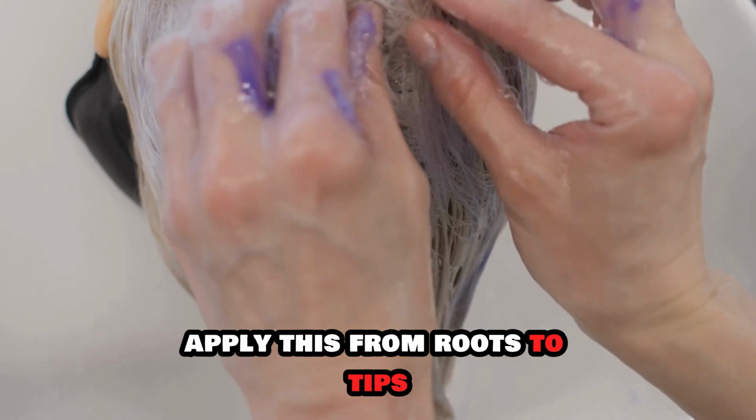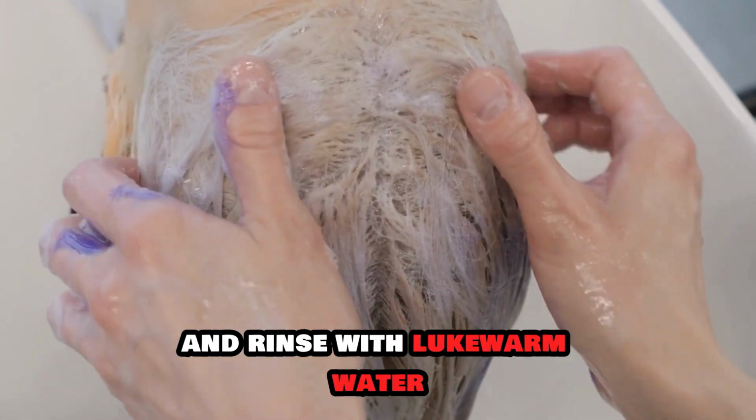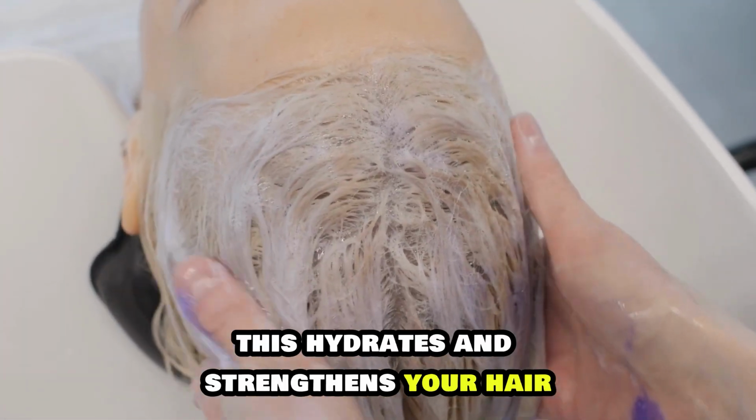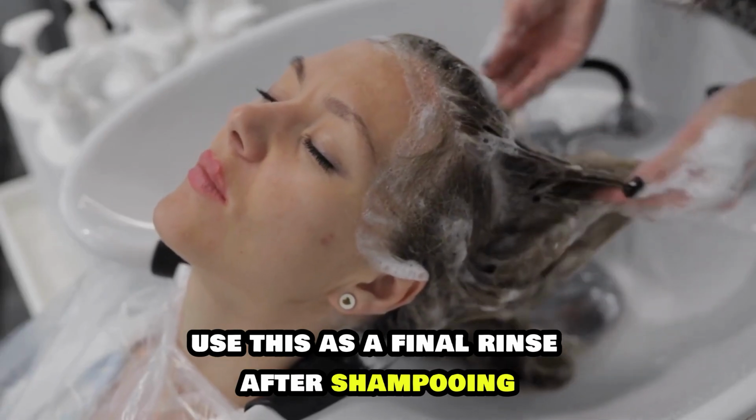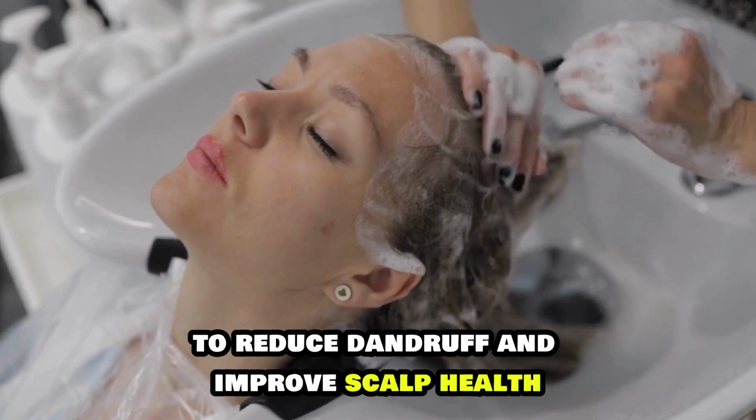Blend fresh curry leaves with yogurt to create a thick hair mask. Apply this from roots to tips, leave it on for 30 minutes, and rinse with lukewarm water. This hydrates and strengthens your hair. Prepare curry leaf tea by boiling the leaves in water. Use this as a final rinse after shampooing to reduce dandruff and improve scalp health.